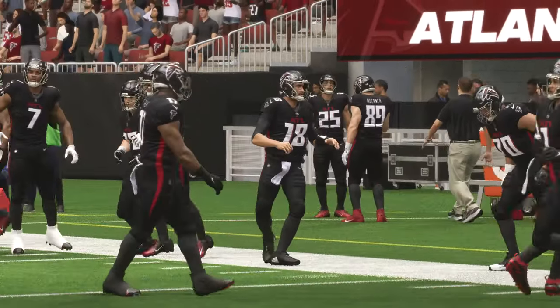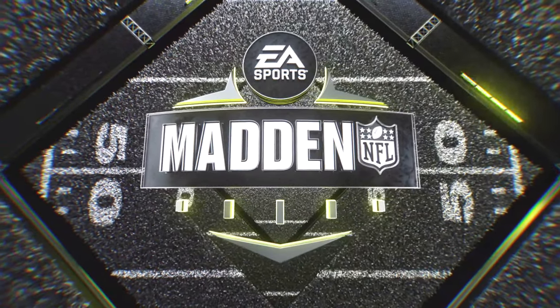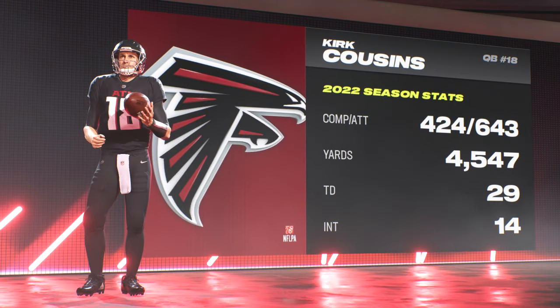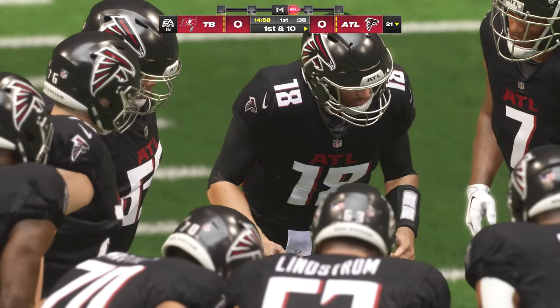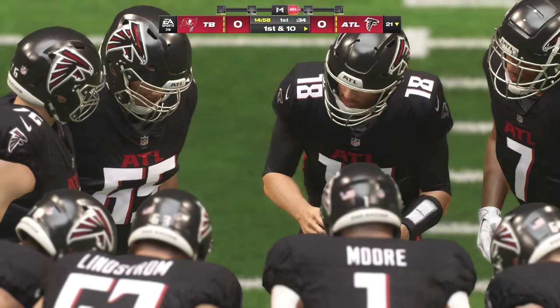So here come the Falcons now to get the football for the first time. Bringing them out, a guy who's top 30 all-time in yards and touchdowns. Not bad for a fourth-round pick back in 2012. Captain Kirk, Kirk Cousins. Not bad for a fourth-round draft pick. Well over 100 career starts now.